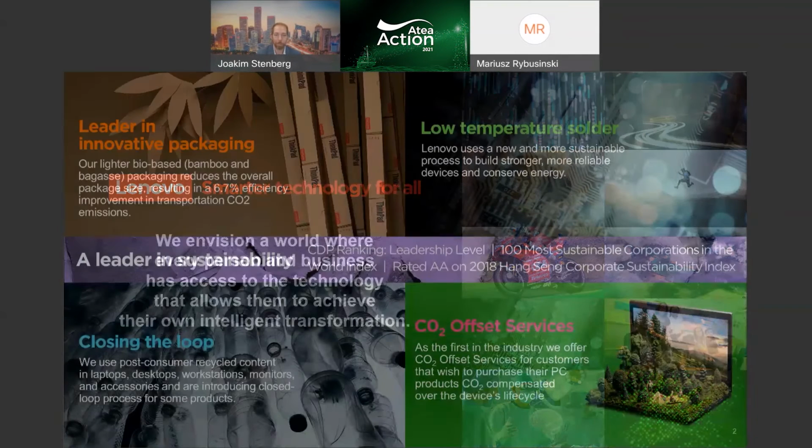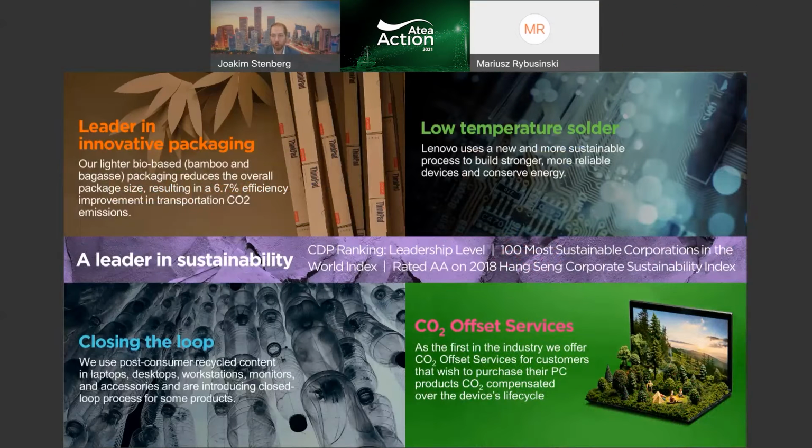I will just cover a short brief of the environmental and sustainability. We all know we're living in a world where there is a lot of talk about how we can be more efficient in power efficiency. So what we're doing, I just want to highlight some of these initiatives. First of all, we're a leader in innovating packaging. In terms of all the packaging, we are using a bio-based bamboo and bagasse package that reduces the overall packaging size, and then a huge saving because we do ship a lot of boxes. So all the transportation and emissions is kept as low as possible.